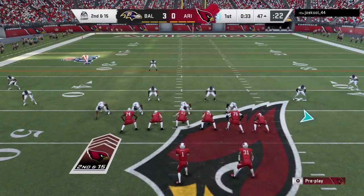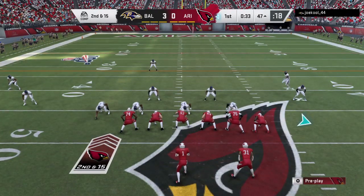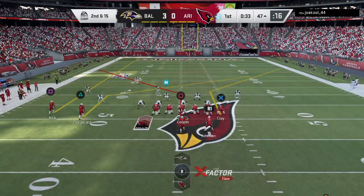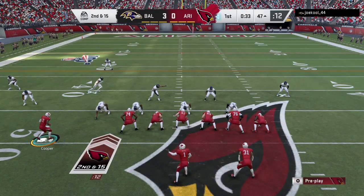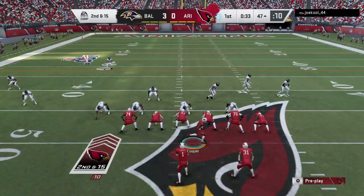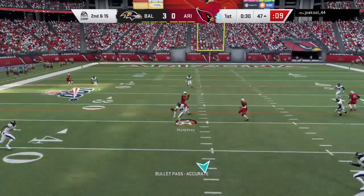Watch 36 to Mike. Ricky. Go. You. Go. 6. Mike, 36. On 2nd down, here's Murray.